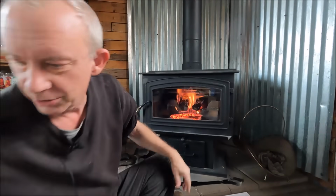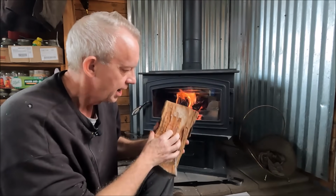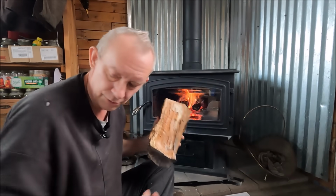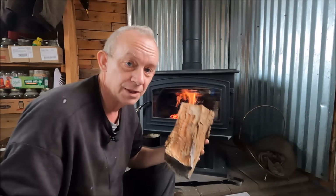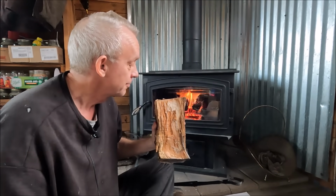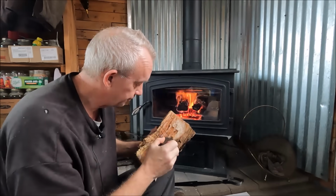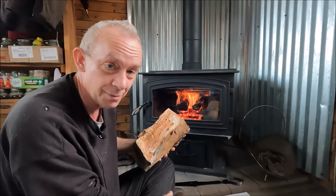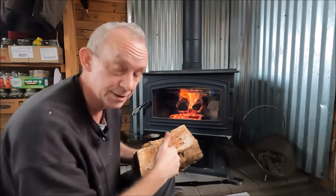We got rotten firewood here. We got this from somebody from Facebook Marketplace, and I call it punky wood. I don't know what it's really called, but there's some rot to it, but it's still usable. The problem with this stuff is it's like a sponge. You leave it outside, you use the moisture meter to measure how much water is in it, and it maxes out the meter past 56%.